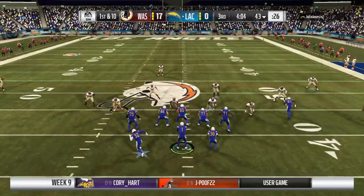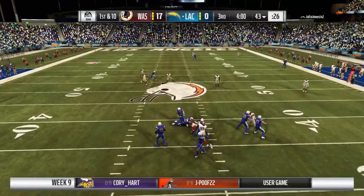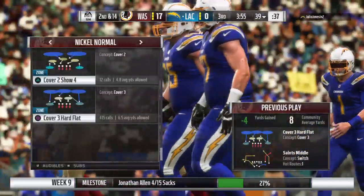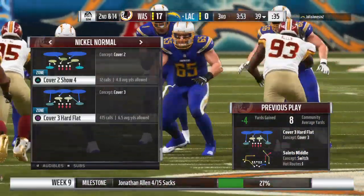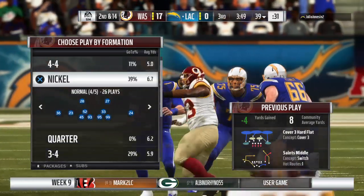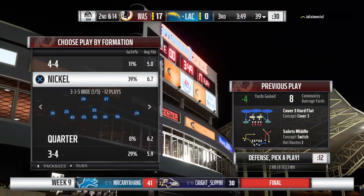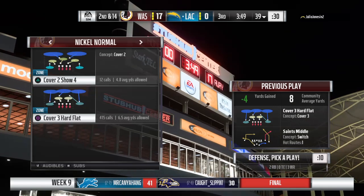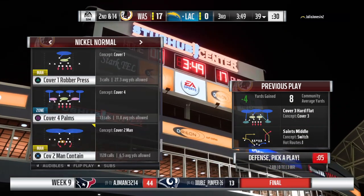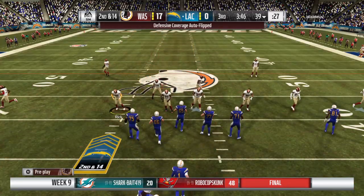Goff on first down. And the Redskins do get to him. He goes down for a sack. Jonathan Allen in there to drop him for his second sack now here tonight. Second and 14 as they've got work to do here after the sack.